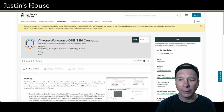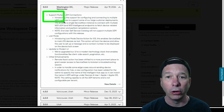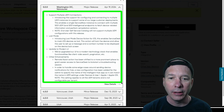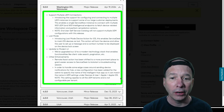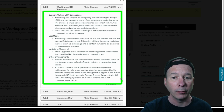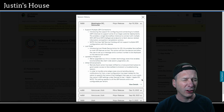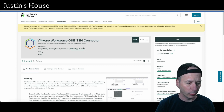Next is also from VMware. It's going to be the VMware Workspace ONE ITSM connector, updated version 5.0.0. And in this version, they support multiple UEM connections, lost mode, update to modern UI, and some other enhancements like remote assist action has been shifted to a more prominent place. And in order to handle some edge cases around sending device notifications for Hub, a new configuration has been added for the admin to specify the name of the Intelligent Hub app so it can match the name in UEM settings under devices and user Apple iOS. I summarized that or read the highlights there. If you're interested, there's a lot more detail in this major release from the team at VMware Inc.